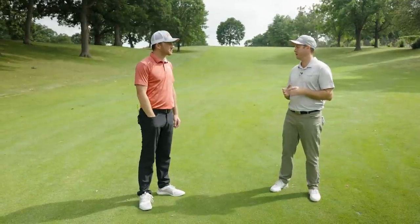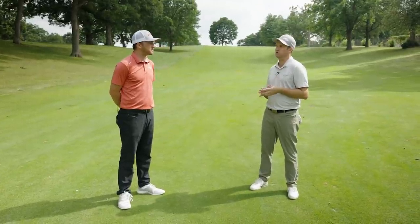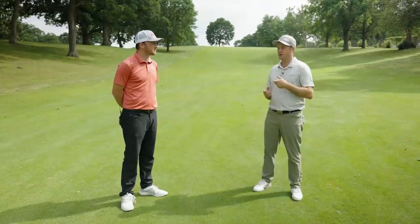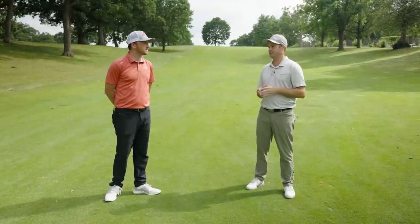It's not going to be a quick fix. Go out to the chipping green, get some pitch shots, get some chip shots, and just get used to the feel. You'll be really surprised how quickly you get used to how your hands react, how your body reacts, how your eyes react to how far you're supposed to hit a shot. You just have to practice it and get used to it.